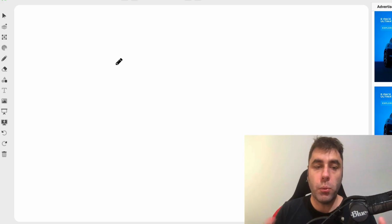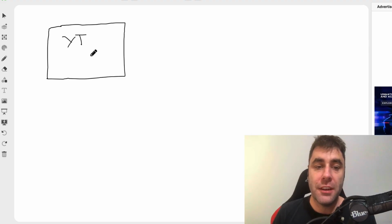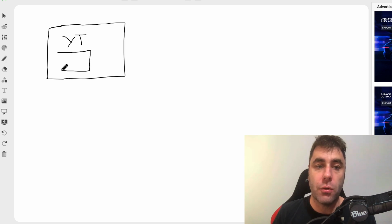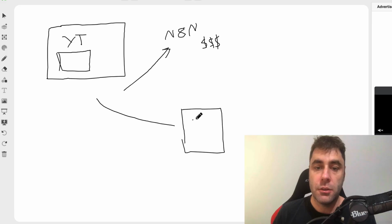So let me give you a whiteboard explanation of how this works. The traffic source for this particular method is YouTube. This is what these guys are using, okay? And what they're doing is they are doing videos on templates that they have created in a program called N8N, okay? What they are then doing is they are sending people to N8N, and they are getting a commission when people sign up to that software. Then what they're also doing is they're sending people to their group where they are charging a fee for entry to that group.